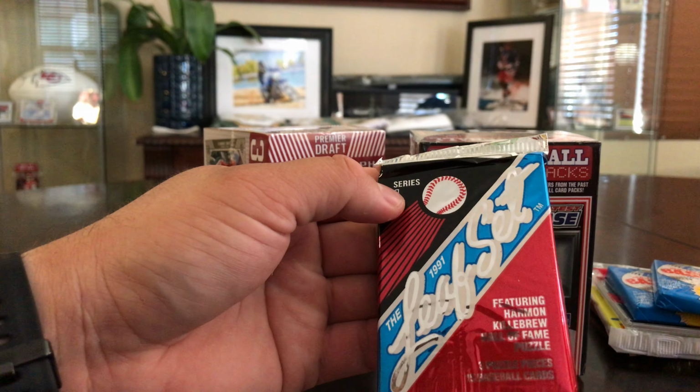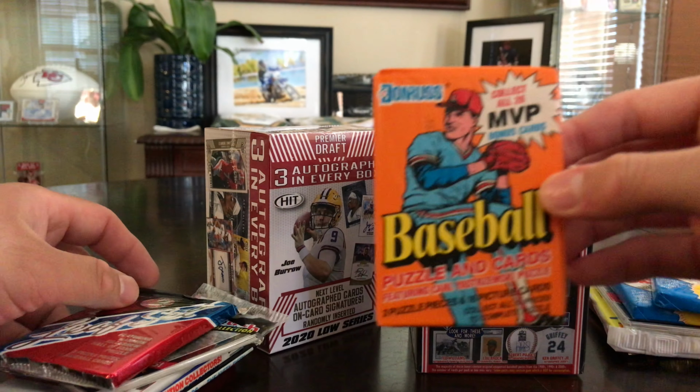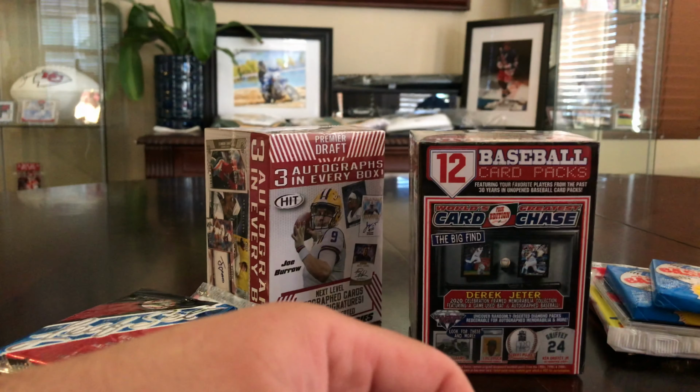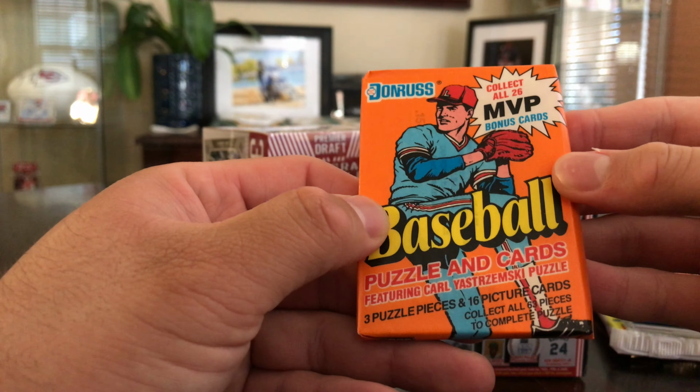And Leaf Set. Nice. 1991 Leaf Set. Very cool. And then the last pack, Donruss MVP. What year is that? Let me see. 1990. Yeah, 1990. Cool. All right. So, let's start opening them up. What do you want to open first? Go ahead, start with those. This is weird.